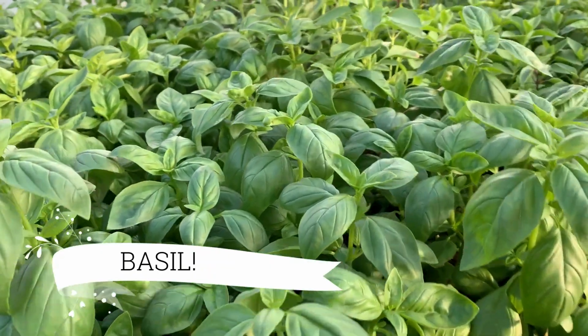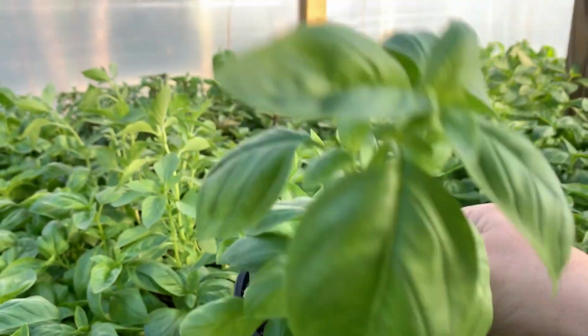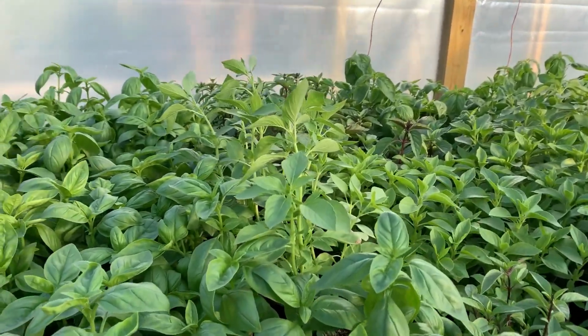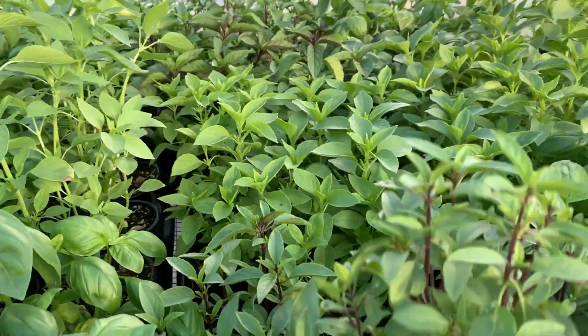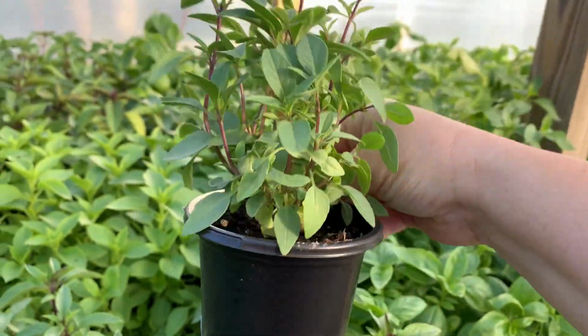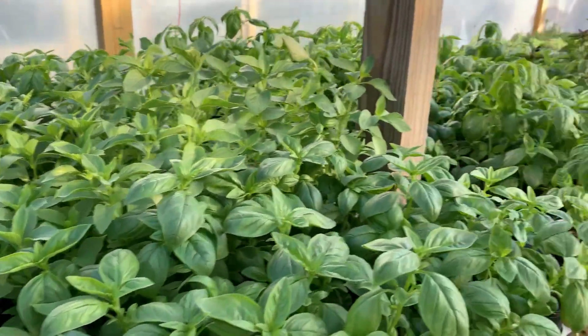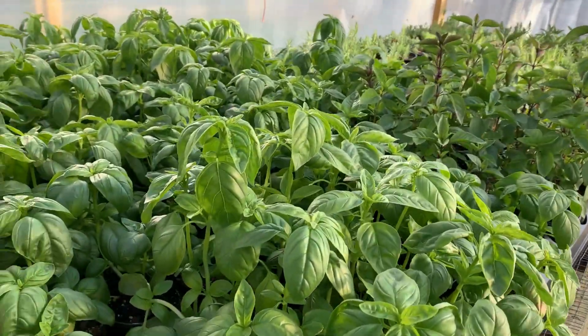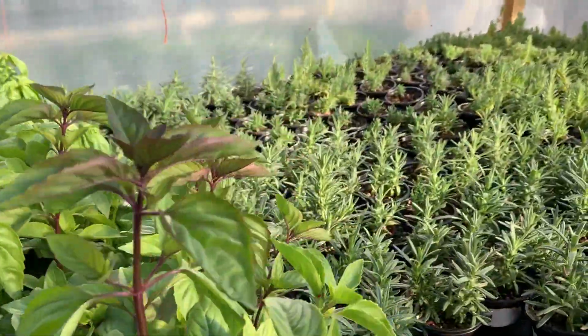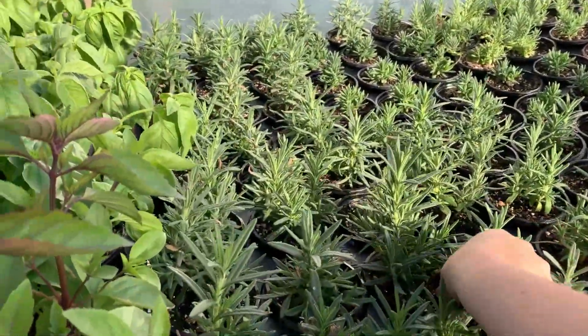Basil. We have bales of basil out here. 5 different kinds, I think, this year. And they're all looking happy as can be. They're ready to go. We've got lemon and lime, and this is Thai basil and cinnamon basil, a sweet basil and a Genovese. It smells really good in there when we water. But you can see they're ready to go too. I love the red stems on the cinnamon basil.